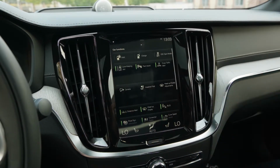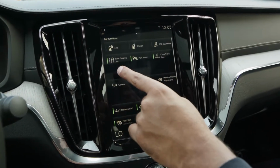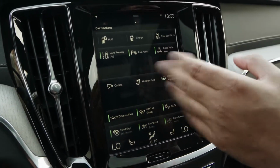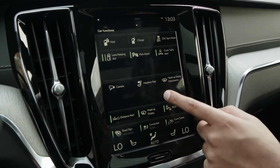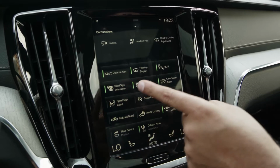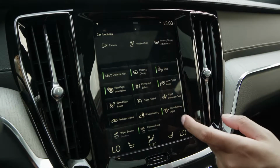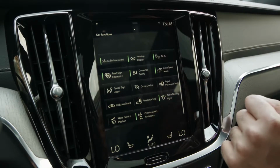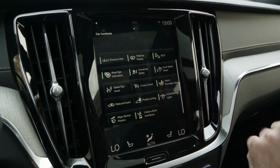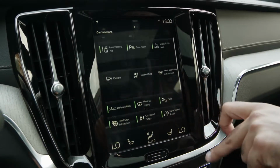And if you just swipe left, now you have some car functions. So of course you can have things like your driver assistance systems, lane keeping assist, park assist, cross traffic alert. You also have distance alert. You can change the head-up display, blind spot monitoring, road sign information, a host of different kinds of things, collision avoidance. You can even adjust the passenger seat here if you would like to.